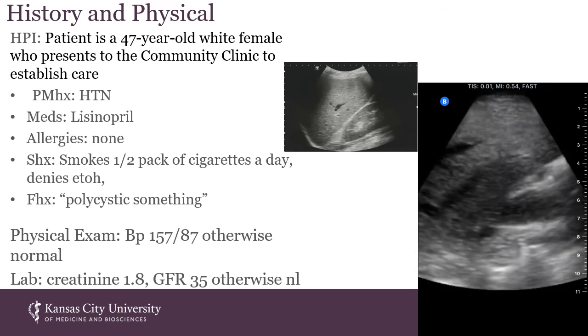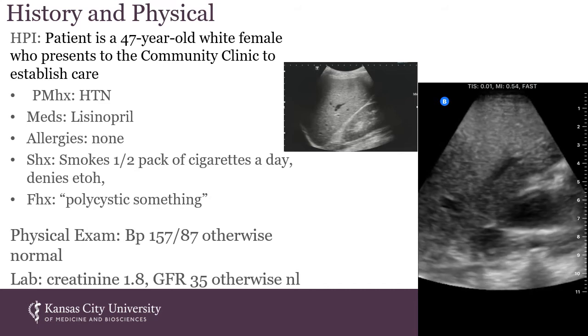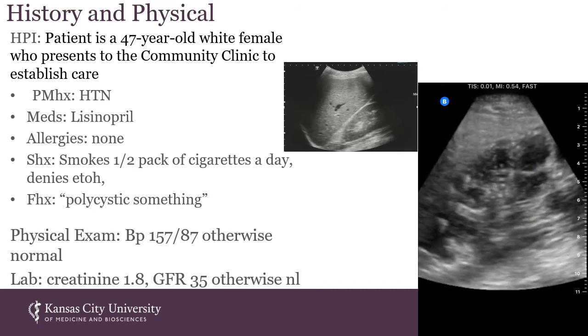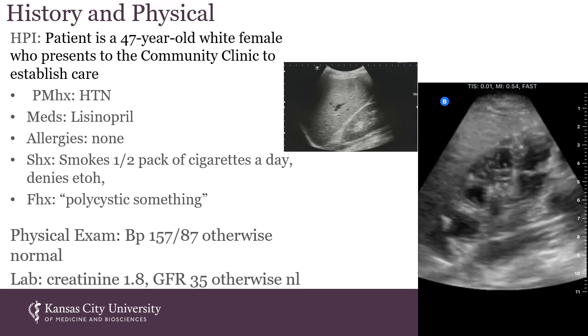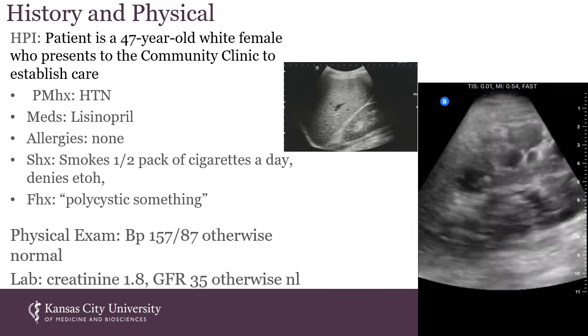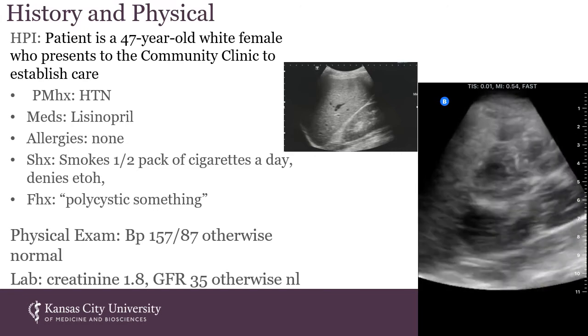And we did this without even having to do a formal ultrasound. So there was a significant cost benefit there as well. Great case and great illustration of the practicality of point-of-care ultrasound.